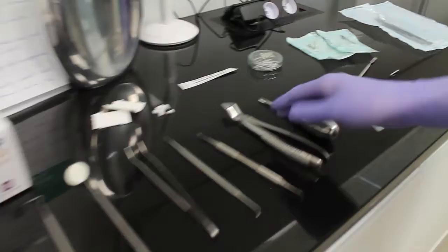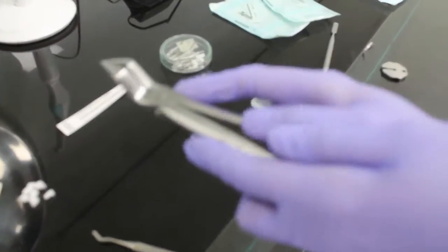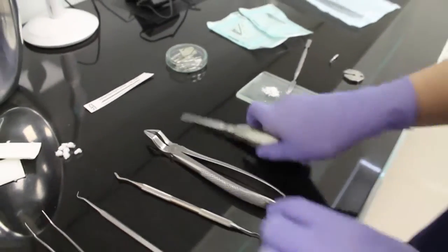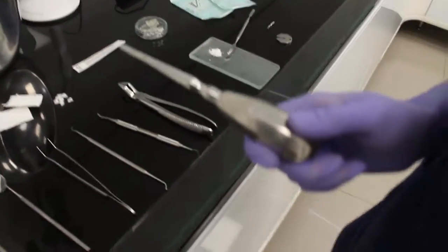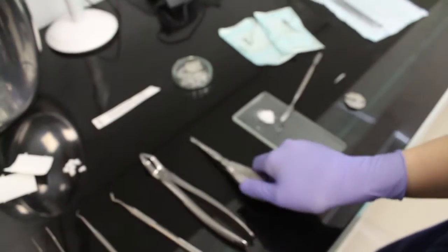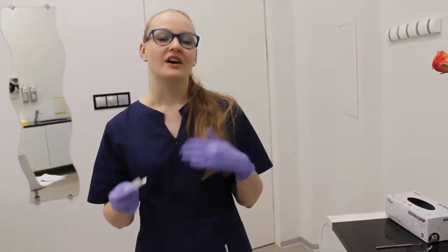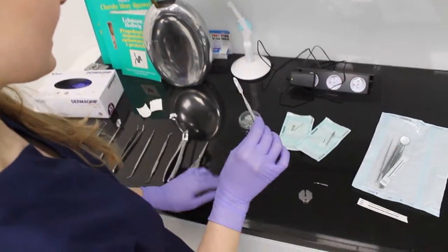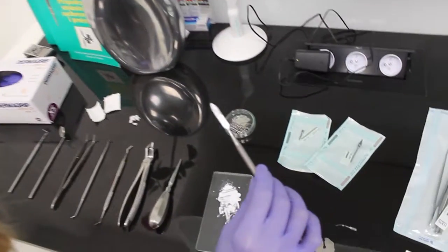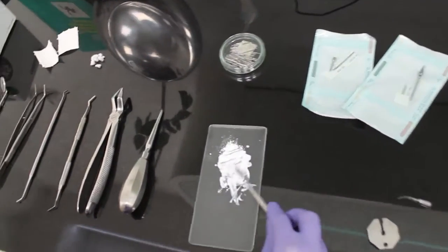Here we have forceps. The forceps are used to extract teeth. Here we have an elevator, and it is used to loosen teeth which cannot be grasped by forceps. There are the cotton rolls. They are used to isolate teeth from the other environment during the procedure, and we can roll them. That is a spatula. Here we have a mixing pot. It is used to mix dental materials.